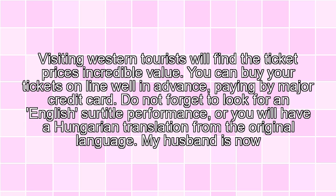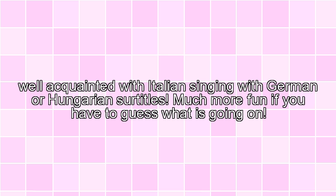Visiting Western tourists will find the ticket prices incredible value. You can buy your tickets online well in advance, paying by major credit card. Do not forget to look for an English subtitle performance, or you will have a Hungarian translation from the original language. My husband is now well acquainted with Italian singing, with German or Hungarian subtitles. Much more fun if you have to guess what is going on.